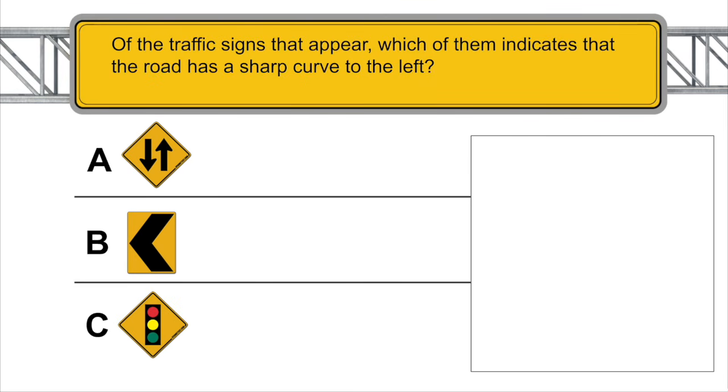Of the traffic signs that appear, which of them indicates that the road has a sharp curve to the left?